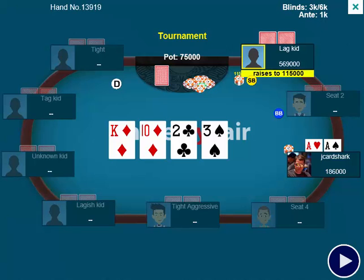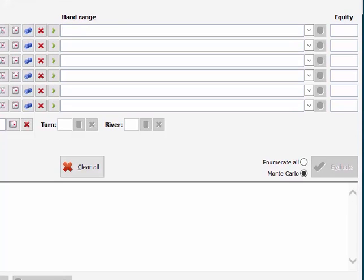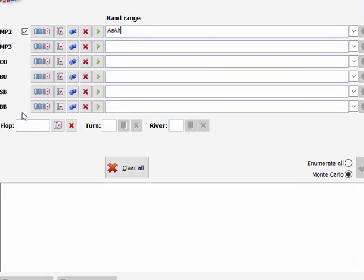So at this point, we have to ask ourselves, what is this guy's range? So let's pull up a program called Equilab, and let's try to figure it out. We have Ace of Spades, Ace of Hearts. The board is King of Diamonds, 10 of Diamonds, 2 of Clubs, 3 of Clubs, 2 of Spades. Why is it not typing in a 2? There we go, 2 of Spades.